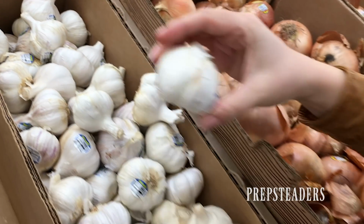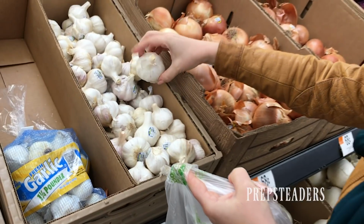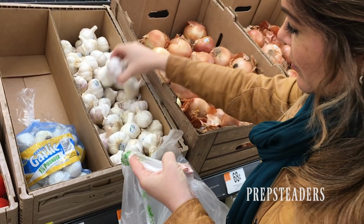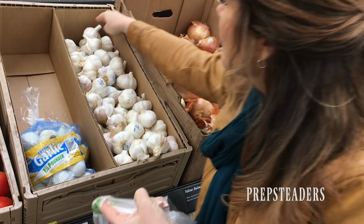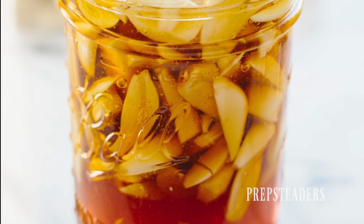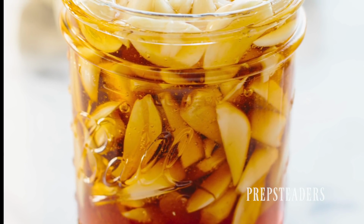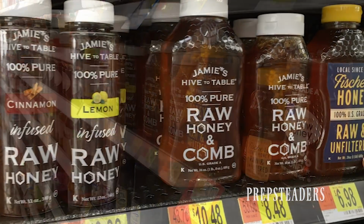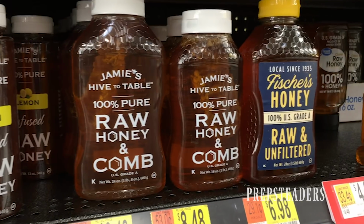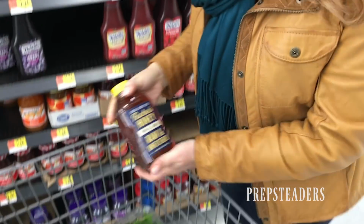Next, we're going to move over here to the garlic cloves, and I want you to get as much as you can easily afford. The smaller ones, of course, are going to be a little less expensive, but what you're going to be doing with these is peeling them and taking those separate garlic cloves, stuffing a jar with them, and then pouring it full of raw honey. So you can expect that the very next thing on your list to get is raw honey. The best you can afford and the most local honey that you can afford. But do what you can do with your particular budget.